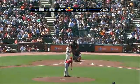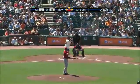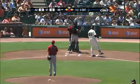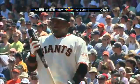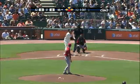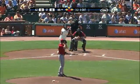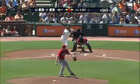3 and 2. Out of play. We've got a good battle going on here. That came in on the hands in the high 90s. And that's after that 2-2 pitch ran away. Three and 2. And he got him. He went to the bottom part of the strike zone.